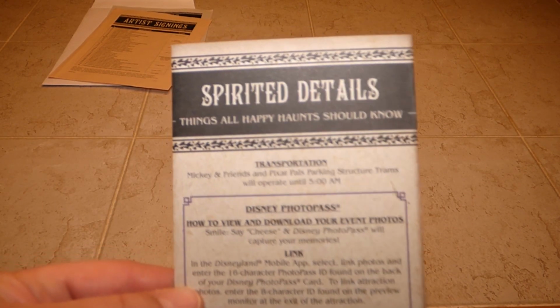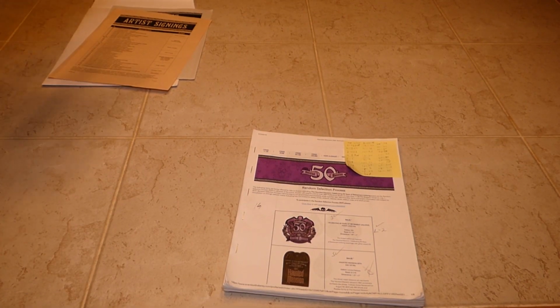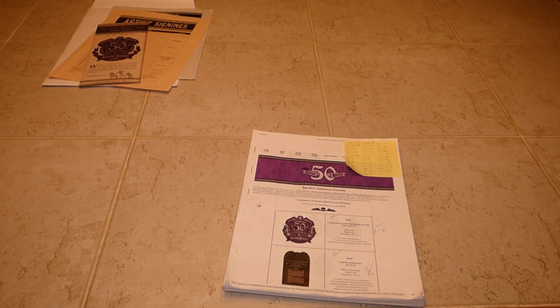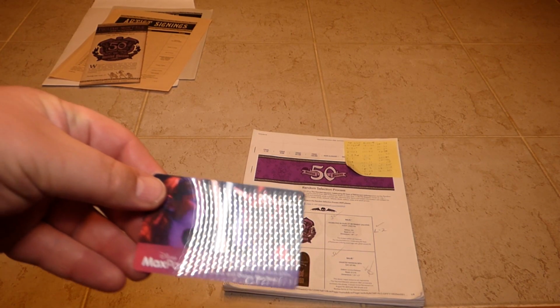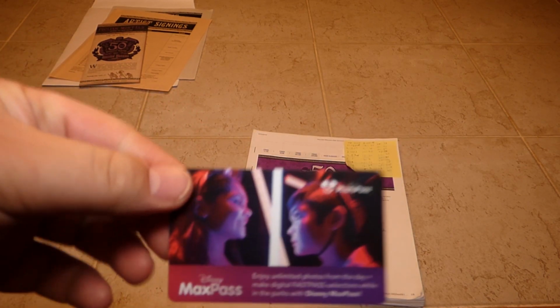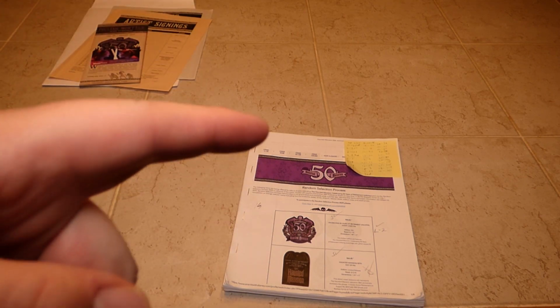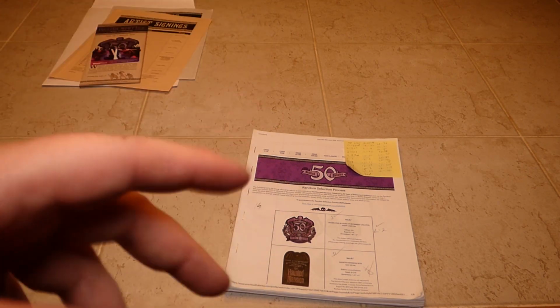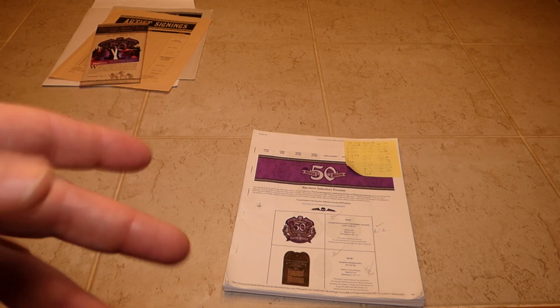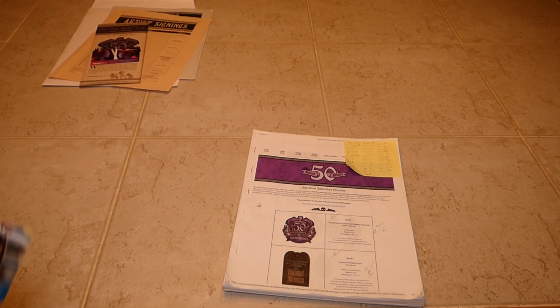And on the back here, they talk about Disney PhotoPass and links and sharing photos. And included in the $2.99 price, we got a Max Pass. See that? This right here gave us all the photo ops, which when we first were checking in, they had photo ops of different things to take photos with. That's pretty neat. And then in the park also, there are different people and ghouls to take photos with.